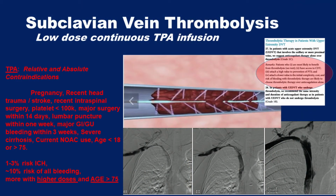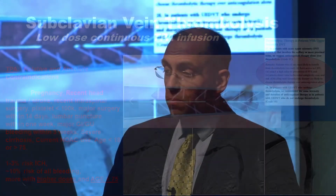The lower right-hand field shows an example of an acute axillary subclavian DVT. In this situation, it would even be feasible to preserve their PICC access. We could do a single stage treatment with either power pulse and giving TPA through the existing catheter to break up their DVT and then continue their anticoagulation afterwards.